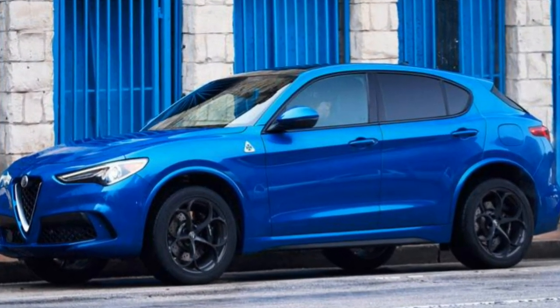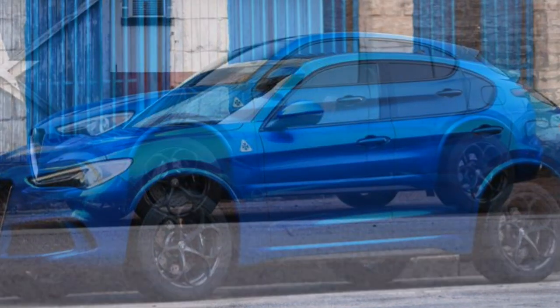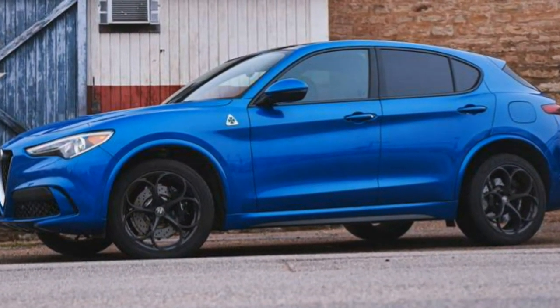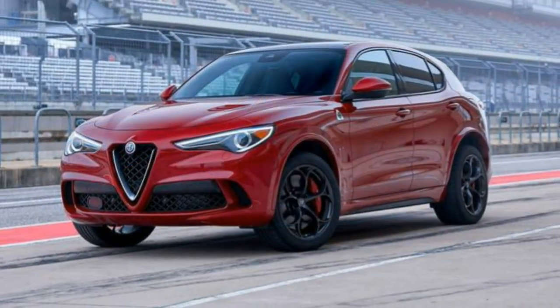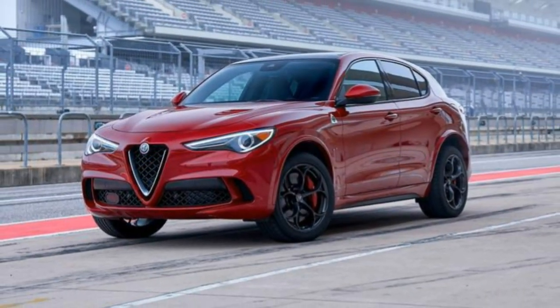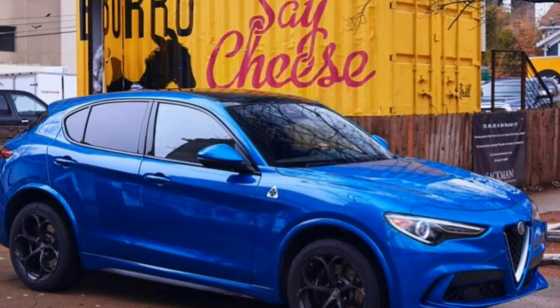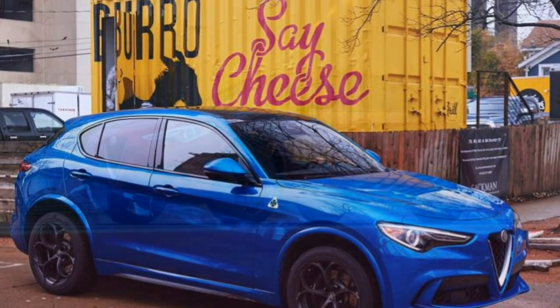There are compromises, certainly. The Stelvio gives up some cargo volume and towing capability to its competitors, and the interior is a mixed bag of fabric choices. But if you're seeking a sport-oriented premium crossover, it is one of the best.